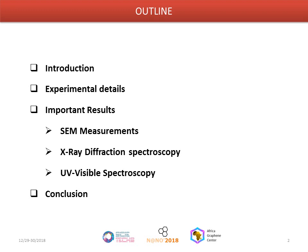My presentation is divided into four parts. After a short introduction, I will present some of the experimental details. Then I will move on to the results. We will discuss the results obtained by scanning electron microscopy, X-ray diffraction, and UV-visible spectroscopy. And then we will finish the presentation with a short conclusion.